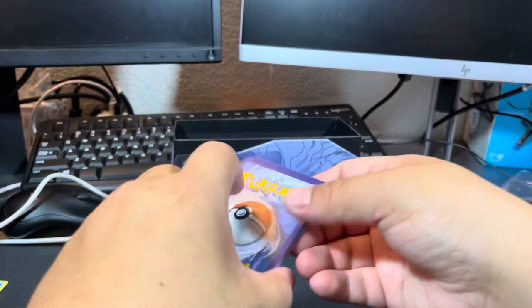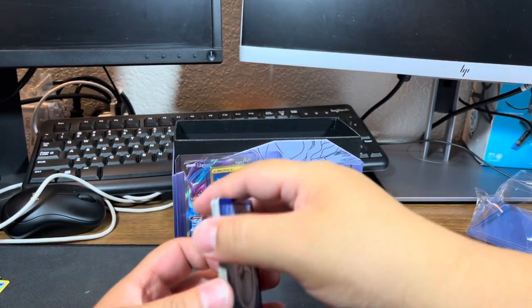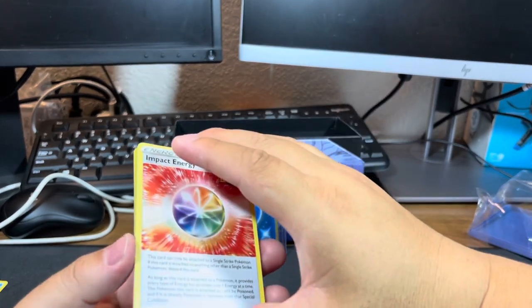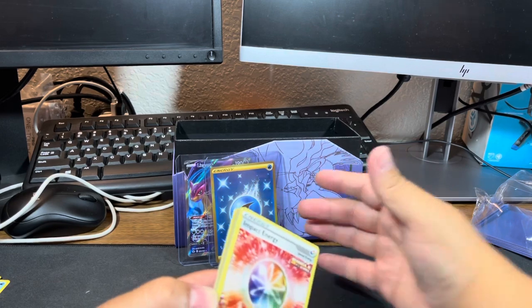Bronzor also does that. Moves energy around. Or is it search? I think Houndoom searches energy. I forget, but it was a really good card though. Anywho, first gold card ever.